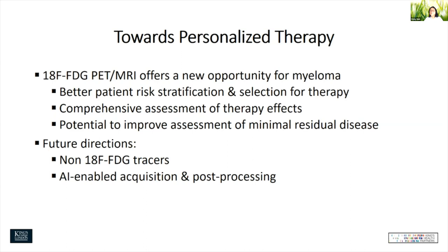As we move into the future, there is a further opportunity for us to improve specificity, particularly with non-18 FDG tracers. So here we're talking about studies that are coming through in terms of choline, methionine, as well as pentixafor imaging, the chemokine receptor CXCR. We're also seeing directions, as alluded to by the previous speaker, in terms of AI-enabled acquisition and post-processing.